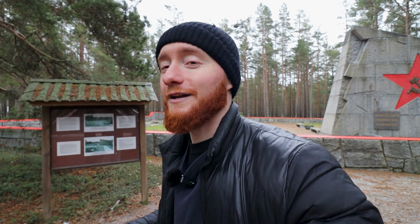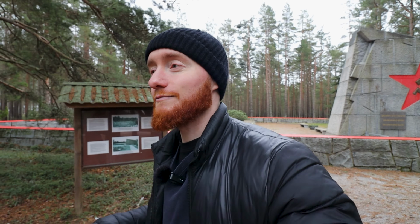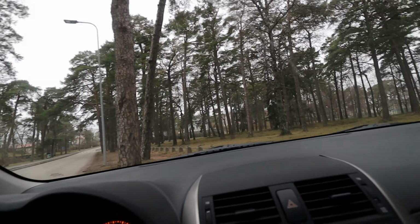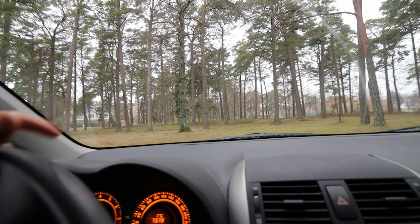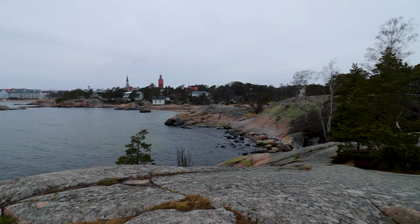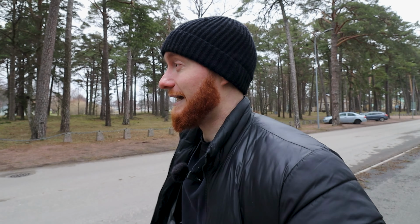And now it's my time to go to the city of Hanko and explore a little more. So I have now arrived in this beautiful town called Hanko, and Hanko is actually the most southern point in Finland, and it's a very beautiful place. I'll just show you around, and later I'll go to a very interesting place.